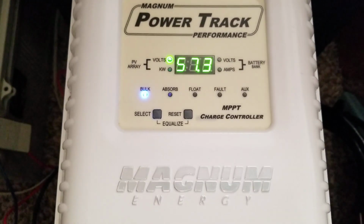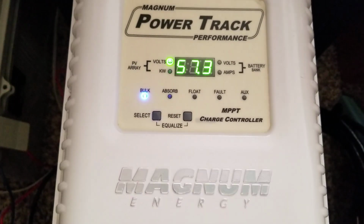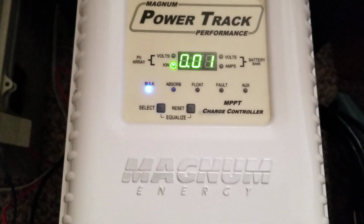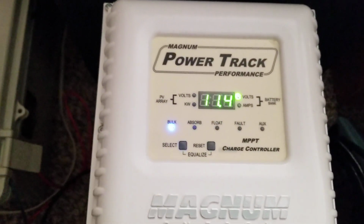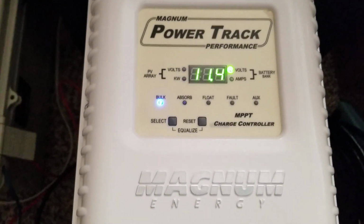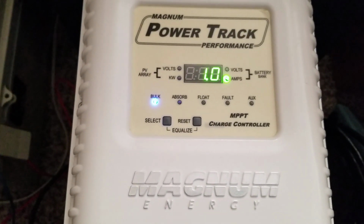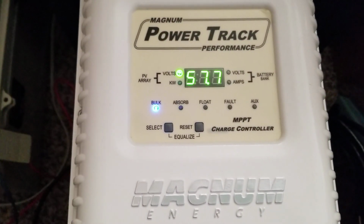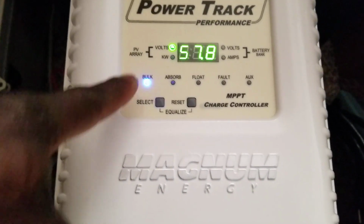Before I go, the other thing I was going to point out. Look at that, it's an amp. We just made an amp, and the snow is still on the panels. Now we're making 10 watts, 10 watts just came up. Let's see the amperage. Now it's an amp and 10 watts coming from the solar.